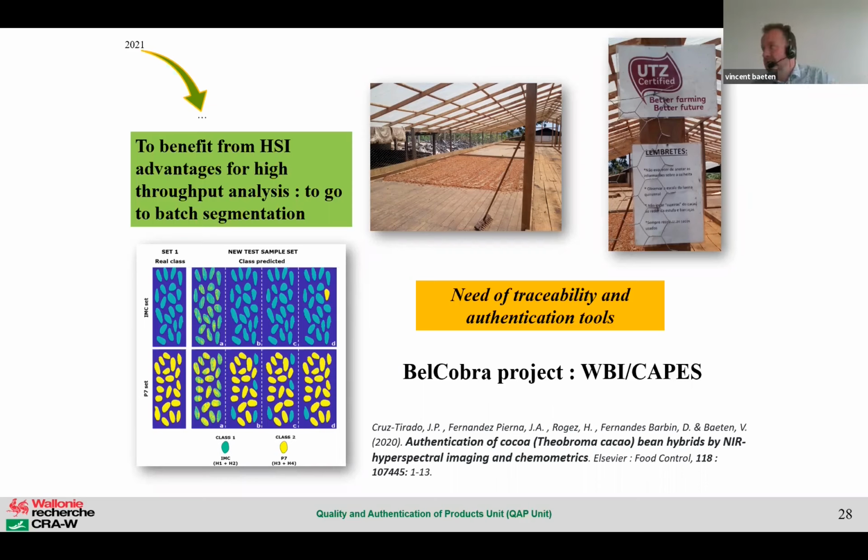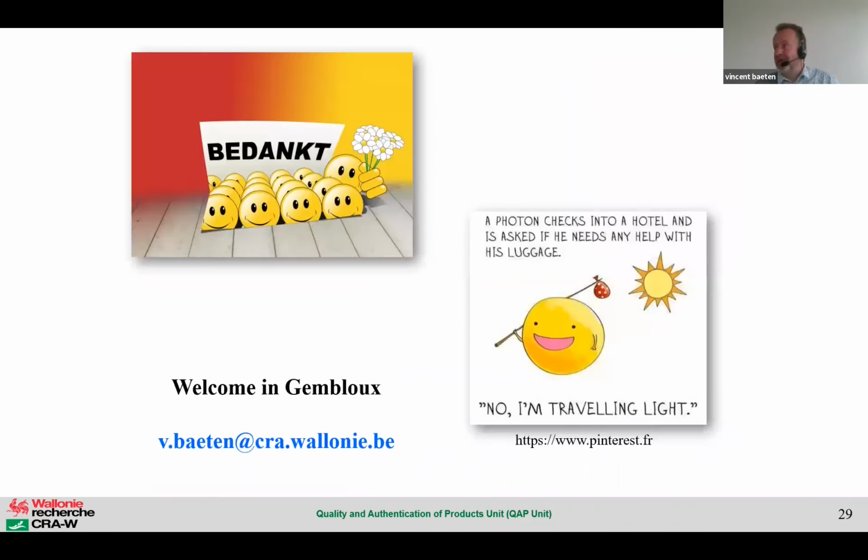All this stuff, spectroscopy, also has a place in the traceability challenge and authentication. This is really a hot topic at the moment in all the product chain. And with that, I finish.